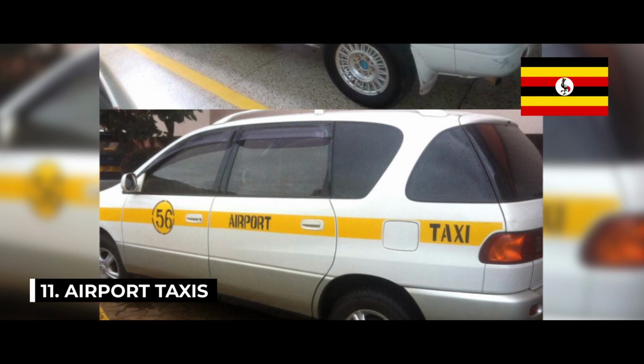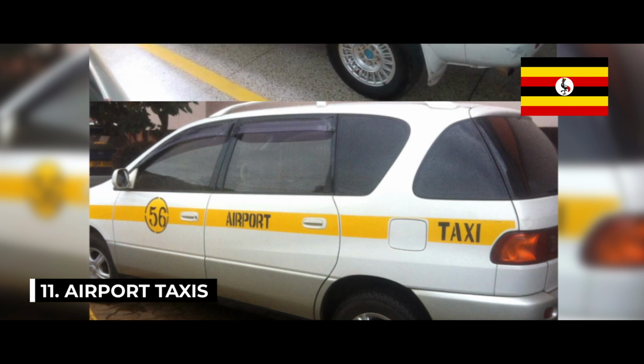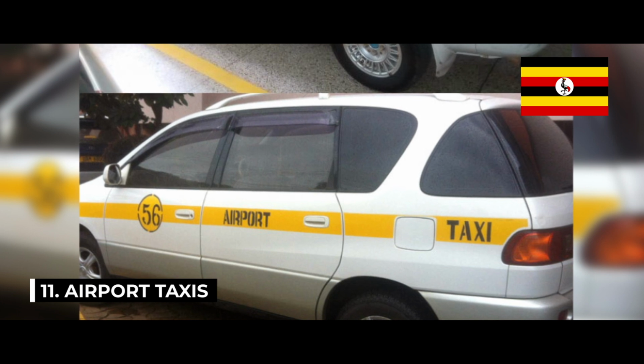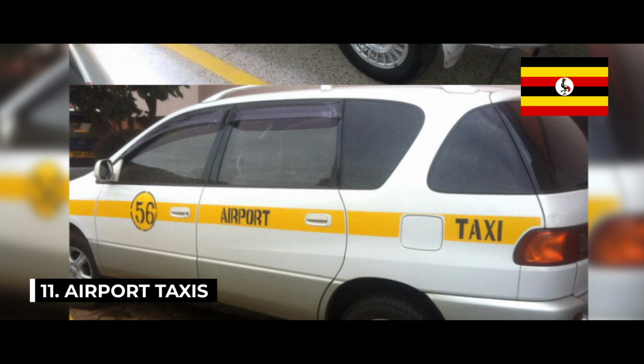So if there's any problem, you can go back and call the airport taxi, and the rates are typically cheaper than Uber, okay? So there's no need to call Uber from the airport into the city. You're going to get a better deal from them, in my opinion.